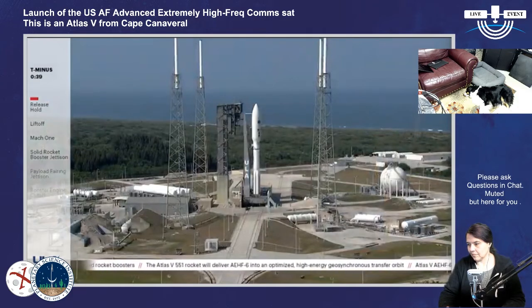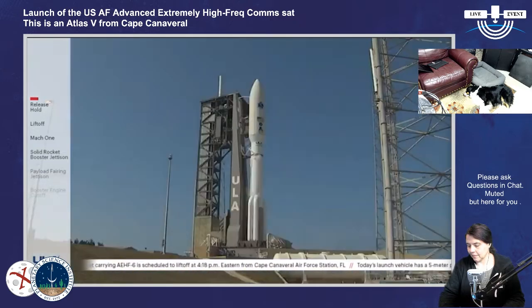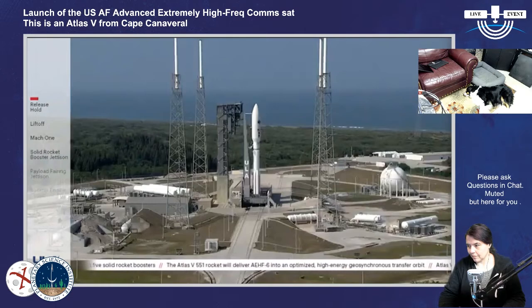T-minus 40 seconds. Stable at step 3. T-minus 28 seconds. ECS reduce for launch. Roger. 25 seconds. Status check. Go Atlas. Go Centaur. Go AEHF 6. T-minus 10, 9, 8, 7, 6, 5, 4, 3, 2.